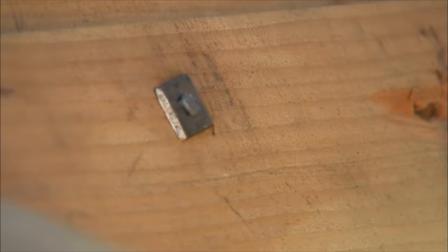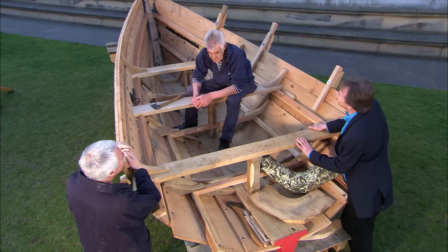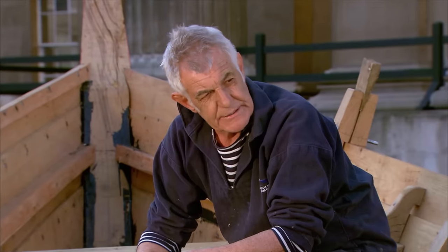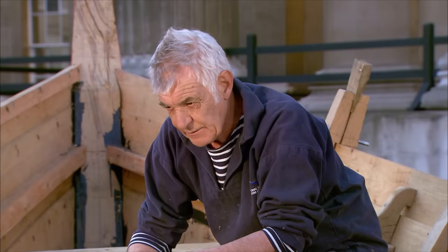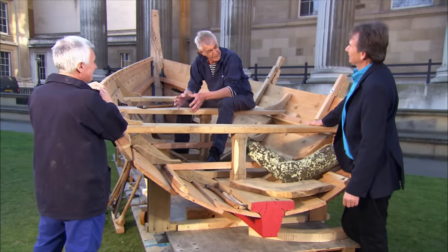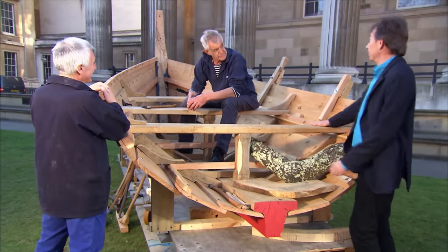How long do you think it took them to actually make one of these? Well, we know for a fact, Roskilde Museum in Denmark built a full-size version of this, 60-foot. And it took them about 18 months with a team of about maybe 10 men. Wow. But in the Viking days, I think they would do it much faster, because they were very skilled people, used to building them, mass-produced, maybe. You almost think that, don't you?